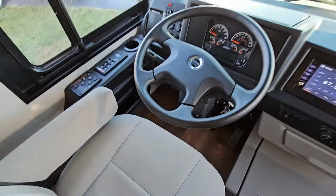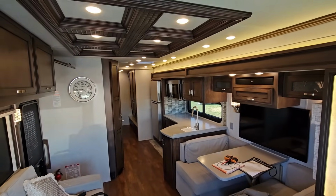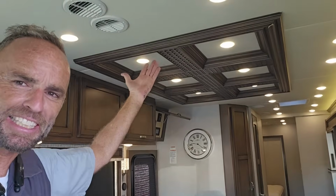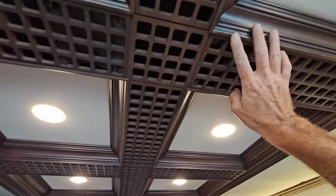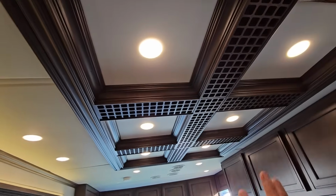Let's go ahead and get that beautiful establishing shot right here because Newmar hit it out of the park with this toy hauler. The construction and building materials that they did this with makes all the other motorized toy haulers out there kind of pale in comparison, like just throwaway utilitarian purposes. This is a beautiful RV, even if it wasn't a toy hauler. I've never even seen a ceiling like that in an RV. There's no reason to put a coffer ceiling in a toy hauler, but Newmar did it. And that's real wood. That's beautiful. And that means it's ducted to make the AC a lot quieter in here.